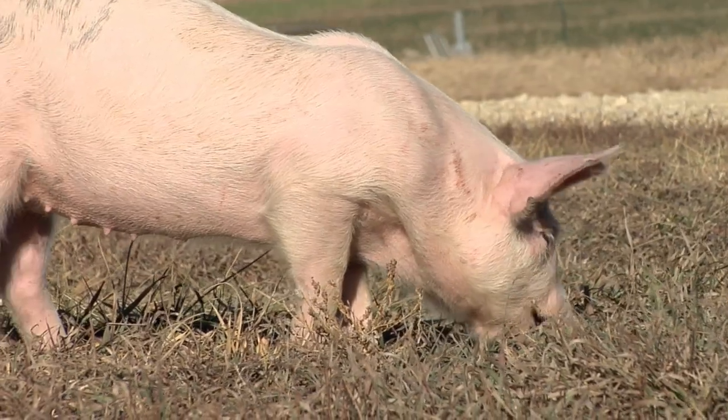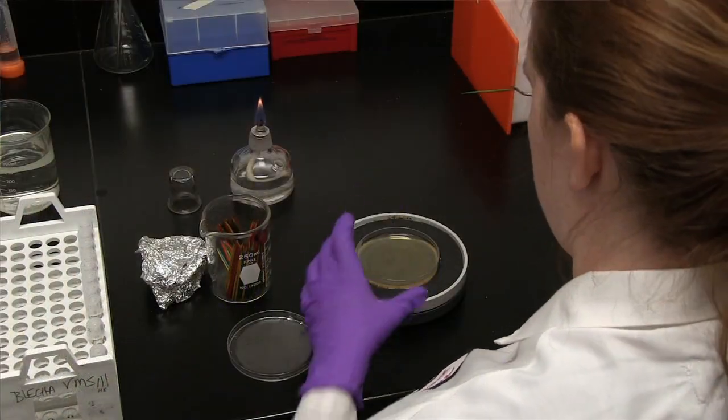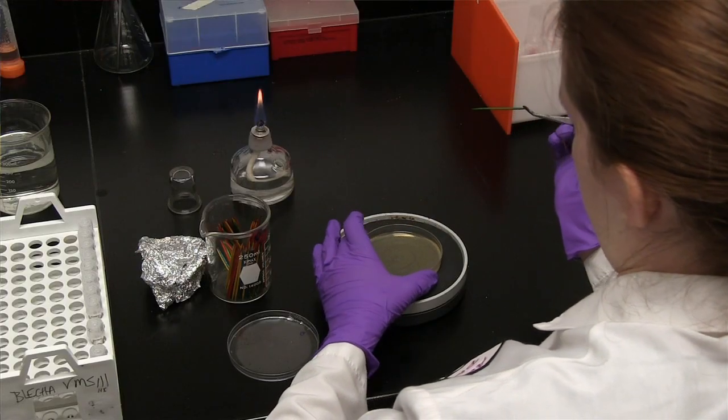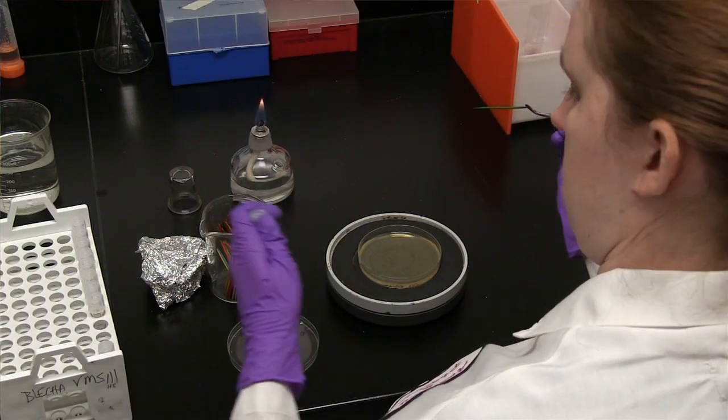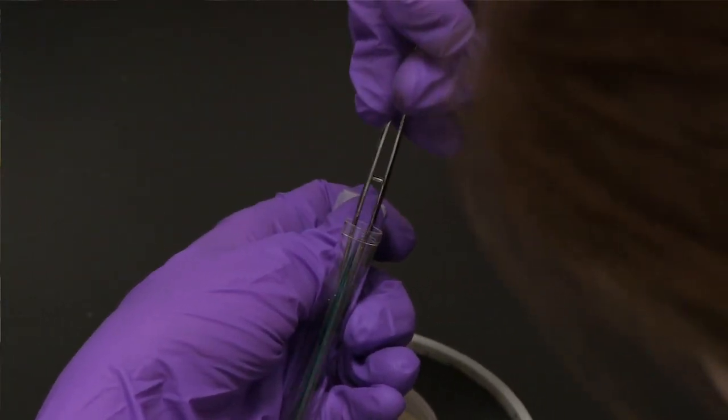So the pig is the best model for the human because physiologically and anatomically it's more similar to humans than rodents. So with the elucidation of this pig's genome sequence, this way you can compare this trait, this gene, how much this can be represented in humans and how much it is different from humans.